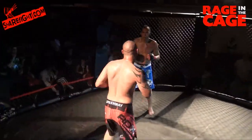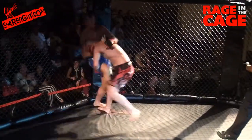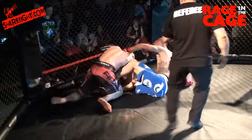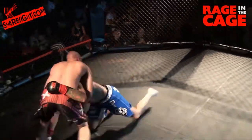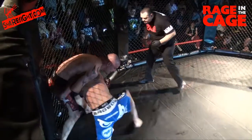Oh, flush head kick there, and Greenway acknowledges it, and a Superman punch lands as well. Chamberlain finding his range, but Greenway closes the distance and tries to suck in the hips and get that takedown. Oh, brilliant work to get that takedown. Like you said, he got caught with both the kick and the Superman punch. Yep, and when you get that little grin of acknowledgement, it normally means it hurts.